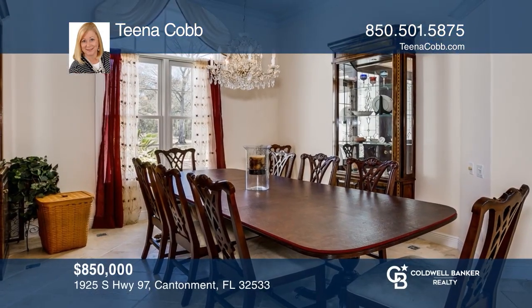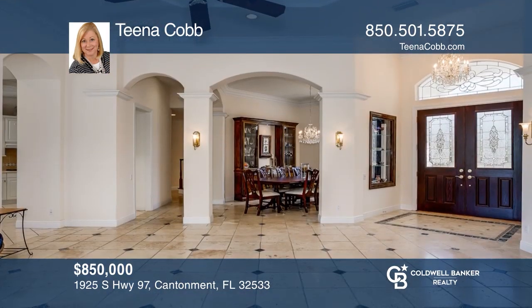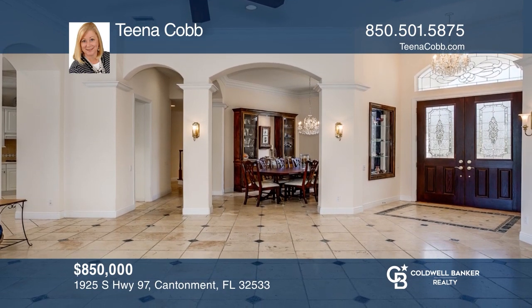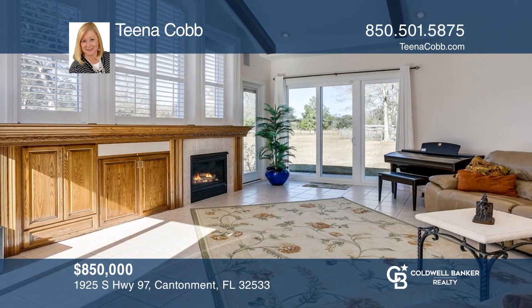This 4-bedroom, 5-bath estate features an open floor plan. There's a vaulted ceiling with exposed beams and the great room with a fireplace. The master suite is luxurious with a jetted tub, dual closets, and walk-in shower.